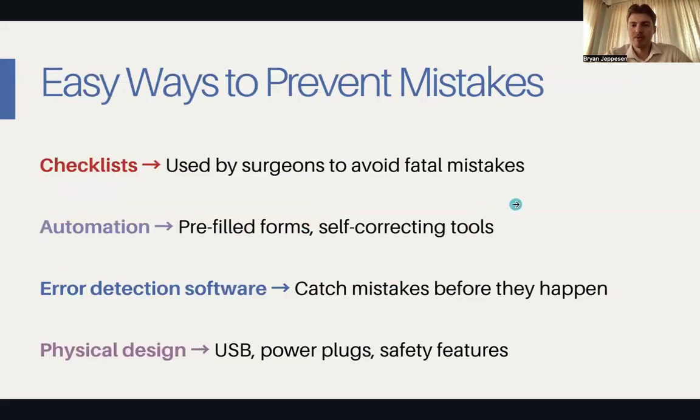So, what are some easy ways to prevent these mistakes? A very simple one used by surgeons is checklists. So they make sure that they go through the specific steps needed so that they avoid forgetting very important steps when they're treating somebody. Another one is automation. That can mean very different things, but I was thinking about it in terms of pre-filled forms. When you're ordering something and a line entry is empty, like your address, it won't let you submit that form because it needs your address to deliver that product.